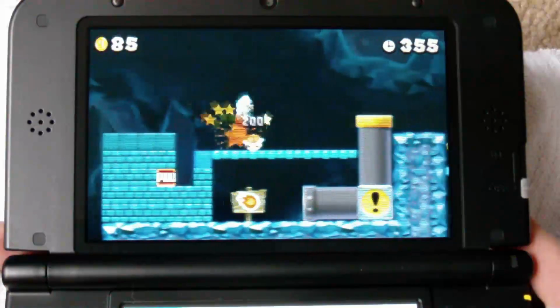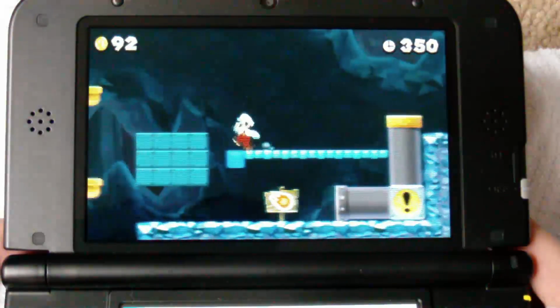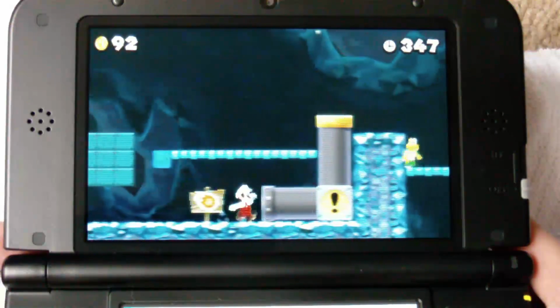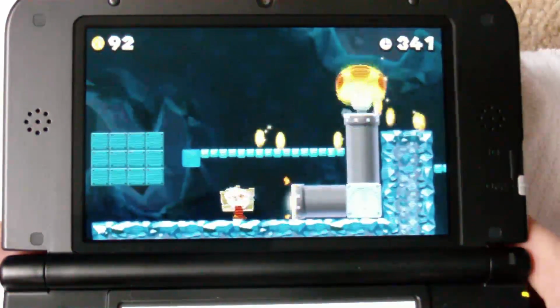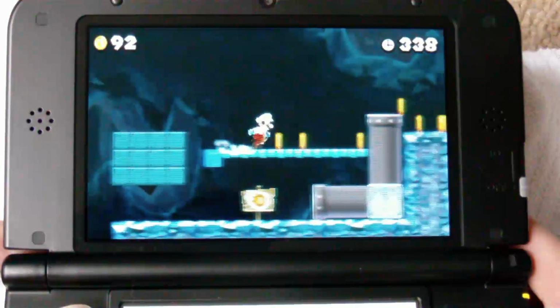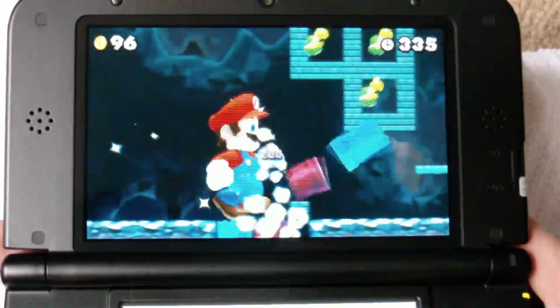Another added benefit of the XL is the size. It feels better in your hands. I used to think the original 3DS was just way too small. I used to have a terrible time with the trigger buttons especially, and I would always hit the wrong button. Now that it's been expanded and it's larger, it fits better in your hand. I have absolutely no problem with the triggers. I'm able to move around and I'm able to be much more precise while I'm gaming.